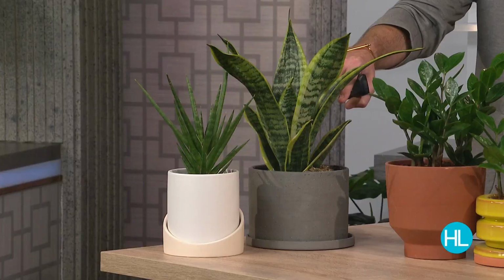Don't water it every other day. Most plants usually wait a week, sometimes longer. Like snake plants, for example. A snake plant is a great example of a plant that's very tolerable, also known as the mother-in-law's tongue. My mom hates when I say that, though. But they can tolerate low light. They can deal with bright light.